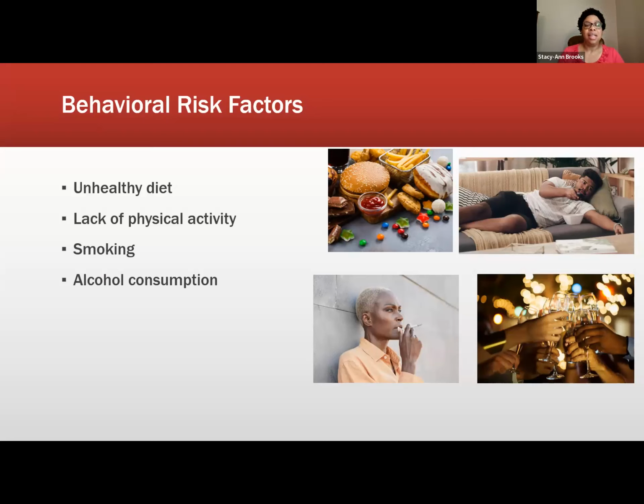In an unhealthy diet, foods that are high in saturated and trans fat and cholesterol raise LDL cholesterol. LDL cholesterol is a bad cholesterol. We don't want too much of that in our system. So the LDL cholesterol increases when eating foods high in saturated fats, and it increases your risk. Another thing is salt consumption, because it increases blood pressure. So once your blood pressure is increased, it increases your risk for heart disease and heart attack.